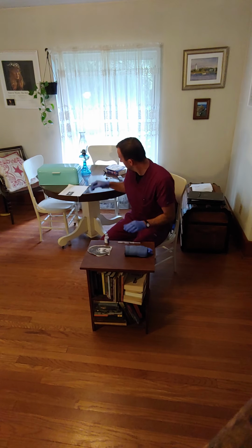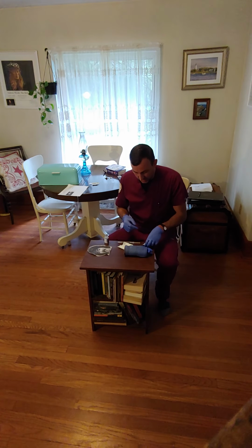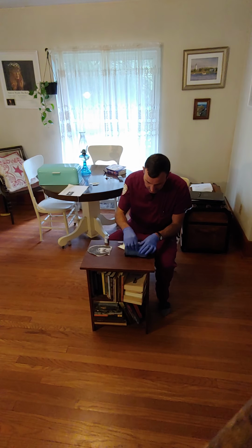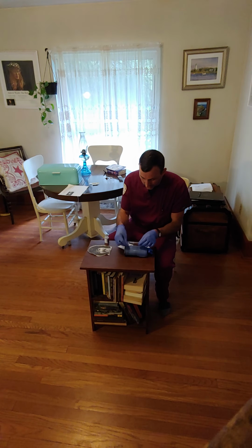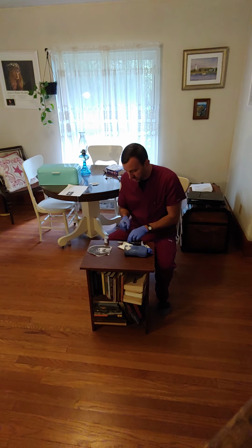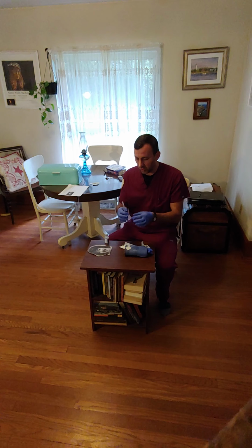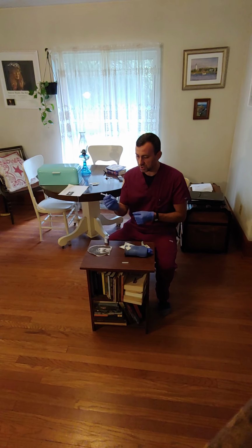So once we've got it in position, we've got his leg exposed. We are going to clean the injection site. Circular motion, inside to out, 10 to 15 seconds. So after we have done that, we're going to let that air dry. So while it's air drying, we are going to get out our gauze pad for later, and we're going to uncap our syringe.